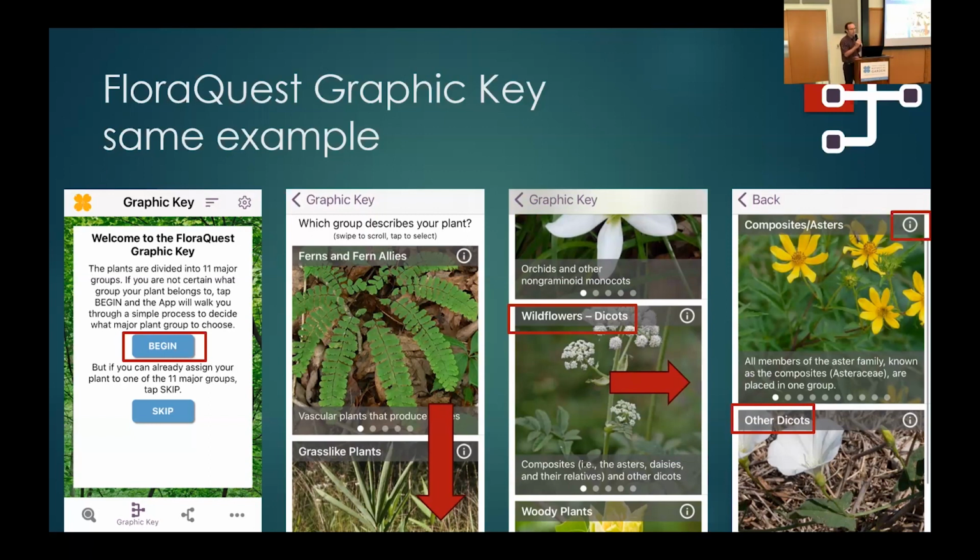So again, we're talking about the graphic key now in FloraQuest. Scott gave us a quick rundown of this. This will be the slower one. So I'm going to choose begin. We're beginning the graphic key. I can get to the graphic key with that second icon on the left, the trident looking one. And I'm going to start scrolling through the different pictures that are available here.